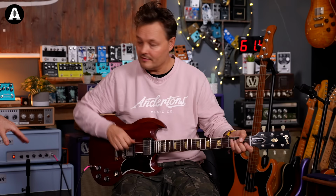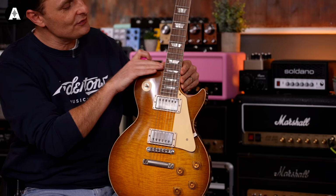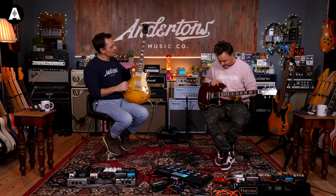But far and away, the biggest thing that you notice when you're playing an SG versus a Les Paul is that the neck on the SG, unlike most other guitars, literally joins the body right at the end of the fretboard, at the 22nd fret. Whereas on the Les Paul, the body joins the fretboard almost like an acoustic guitar, down at the 16th fret, just here. When you're standing, it's right in the center of your body where the neck is. So it's a very different feel.